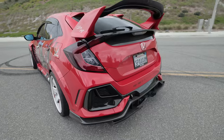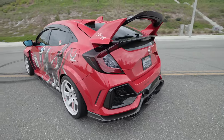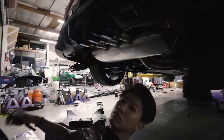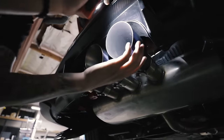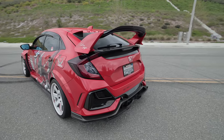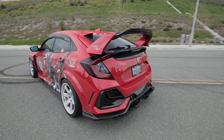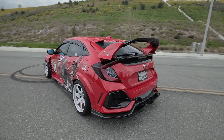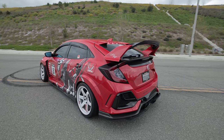It was much louder and it actually doesn't drone. I don't know how Milltek engineered it, but it is loud and it has pretty much no drone. I don't know what the resonated one sounds like, but I imagine it's just a little bit quieter. So yeah, I definitely recommend the Milltek exhaust. It's loud, good tone, no drone. Honestly, one of the more unique sounding exhausts. It makes the car sound almost European.